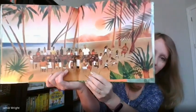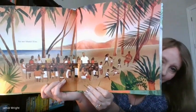Yeah, that illustrator I recognize from that really cool series that goes from autumn to winter and from spring to summer. You know what I'm talking about? I love that series. Yes, and the pictures of family here too.